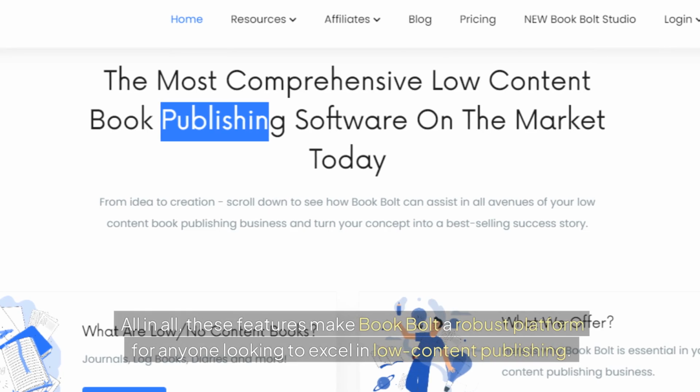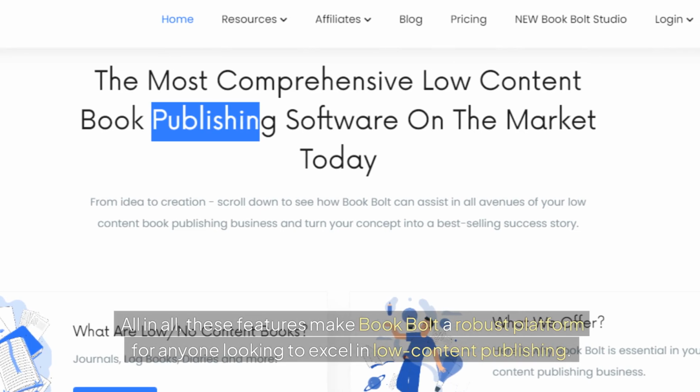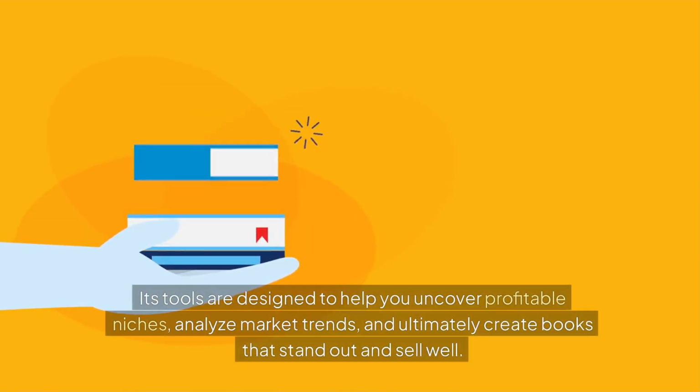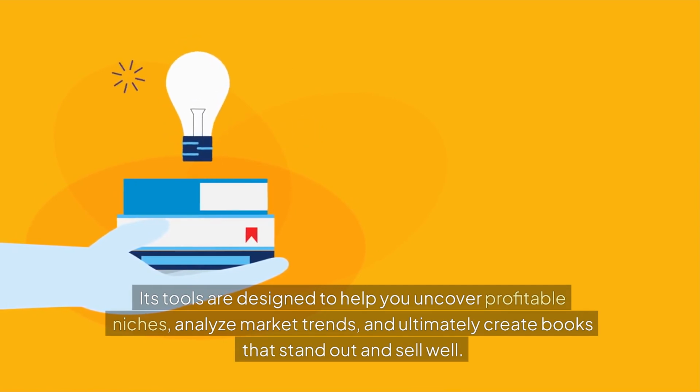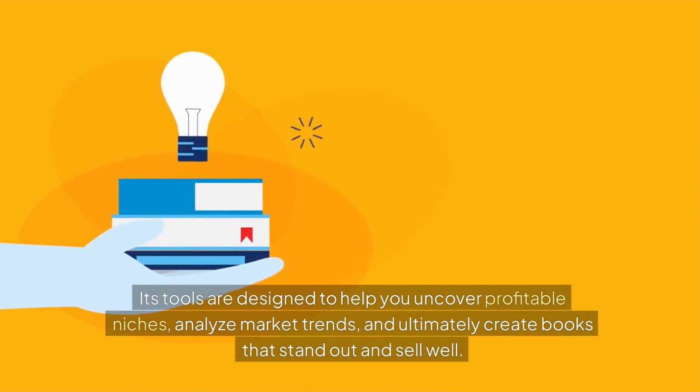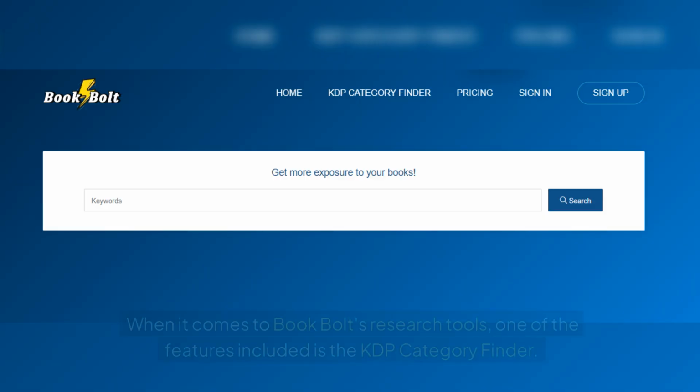All in all, these features make BookBolt a robust platform for anyone looking to excel in low-content publishing. Its tools are designed to help you uncover profitable niches, analyze market trends, and ultimately create books that stand out and sell well.